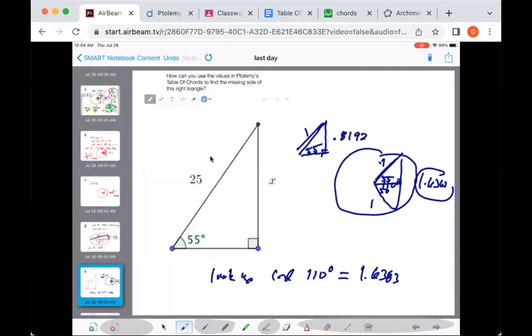I thought you said you couldn't double and half, though. It didn't work out properly. Why can you do it here? That's not chord 55. Chord 55 would be if I extended this and went like that. That's not chord 55. It's half of chord 110. Okay. Great question.